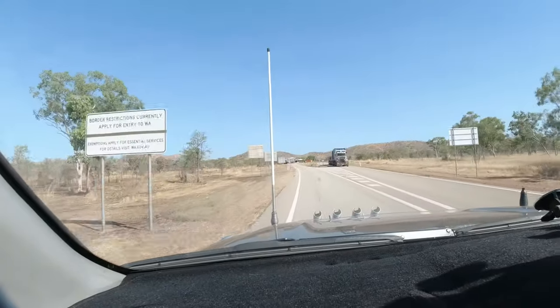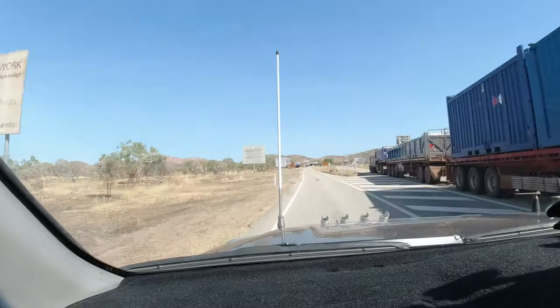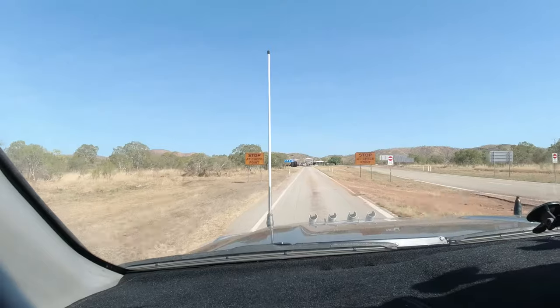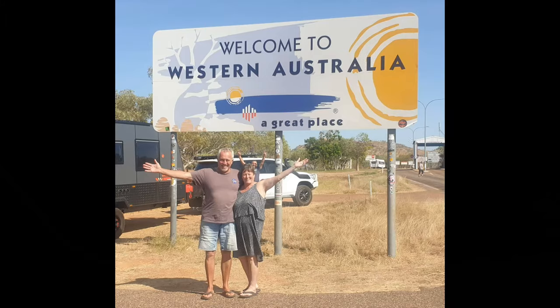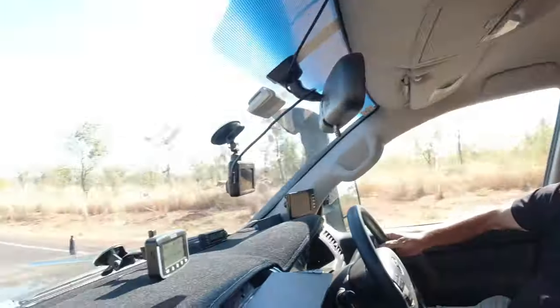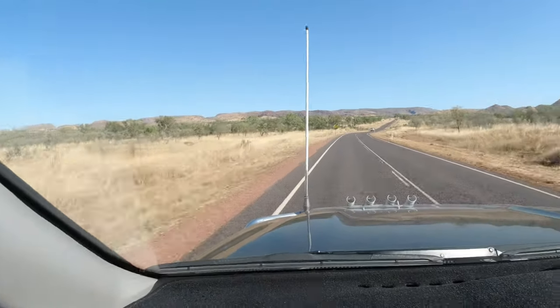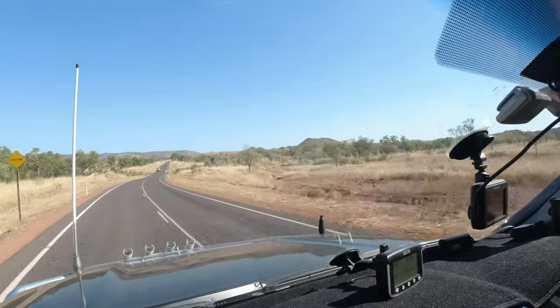We're coming into the Western Australia Northern Territory quarantine checkpoint. So we got to Kununurra yesterday and went into the caravan park at Lake Kununurra. It's very nice. And now we're just going to have a look at Lake Argyle. So we'll see what we find there. It's a lot easier without the caravans on the back.